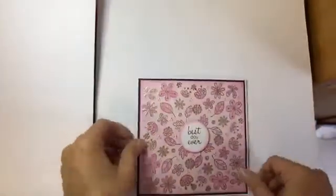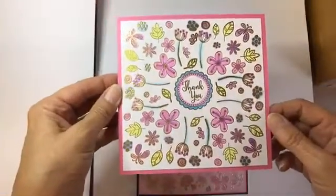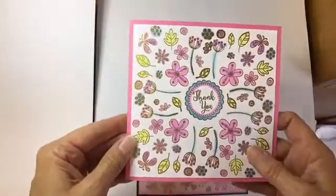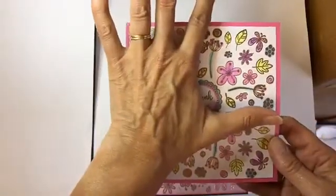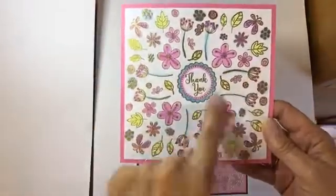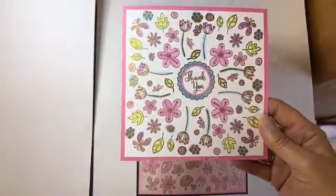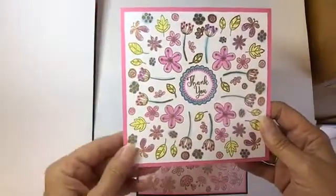I will show you some other cards as well that I created. So I also made this one. Now this one gives it away really how the technique works, because you've got the 4 areas that you're going to stamp, and it's very obvious with how I laid the stamps out.